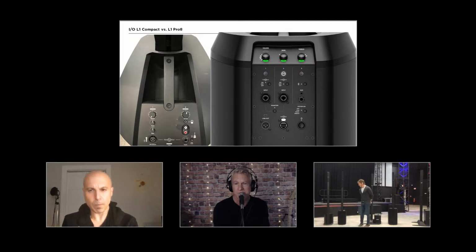Awesome. Those LEDs, I should add, are always in sync with L1 Mix, which is a control app that connects via Bluetooth. So if I am on stage, rather than having to walk over to the unit to adjust my volume or EQ, I can simply grab my tablet that maybe is mounted to a mic stand or a phone in my back pocket and adjust accordingly. Those LEDs are always in sync with the adjustments that I make in the app, as well as easily visible on a dimly lit stage, let's say, as you alluded to, Eliot.